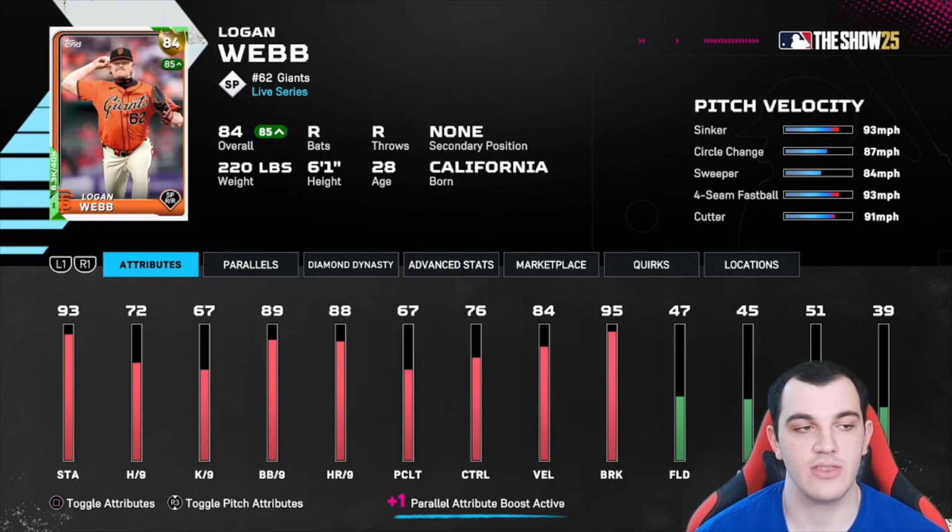But anyway, in the month of May, Logan Webb has 22 innings, 1.64 ERA, 19 strikeouts, 16 hits given up. He's been elite. His room to grow on the hits and Ks per nine are crazy at 72 and 67. And with the pitching clutch at 67, he's decently, I wouldn't say he's cheap, but he's on the cheaper side of guys who are really strong candidates for diamonds.